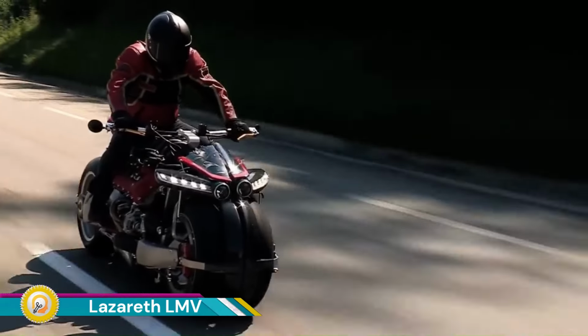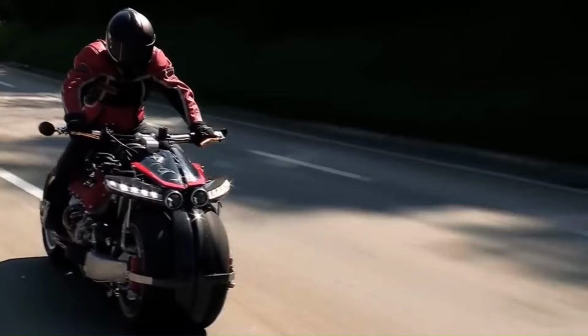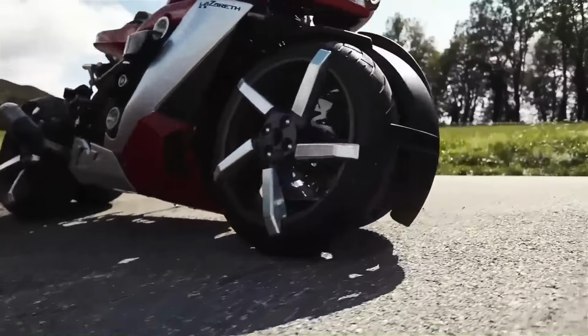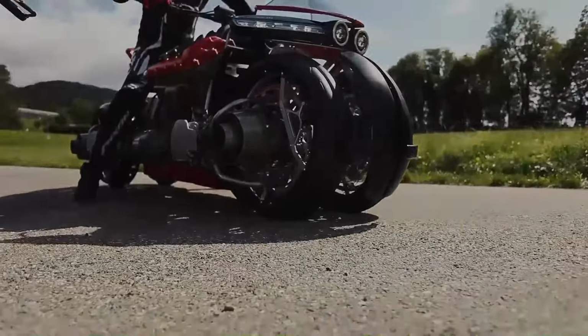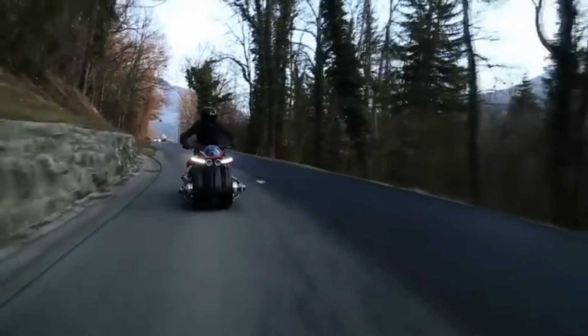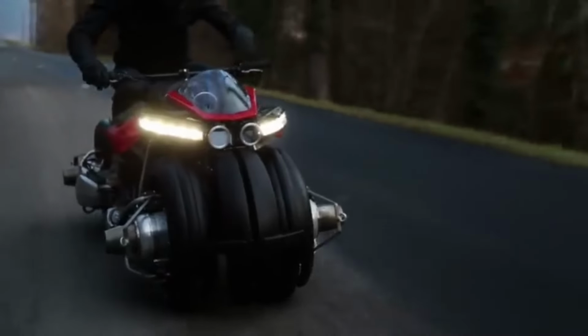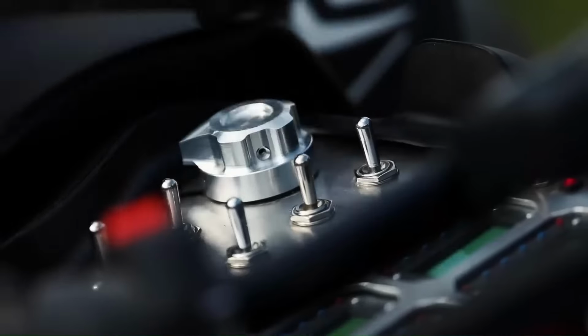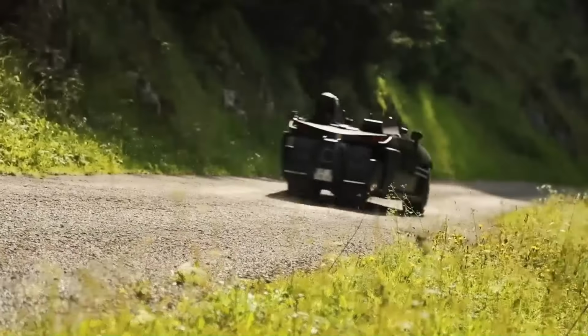Lazareth LMV. The Lazareth, also known as La Moto Volante, the flying motorcycle, is a truly groundbreaking vehicle attempting to bridge the gap between motorcycle and aircraft. Provides power for road travel with a range of around 100 kilometers, 62 miles, on a single charge. The Lazareth LMV 496 is a glimpse into the future of transportation. It embodies innovation and pushes the boundaries of what's possible for personal vehicles.